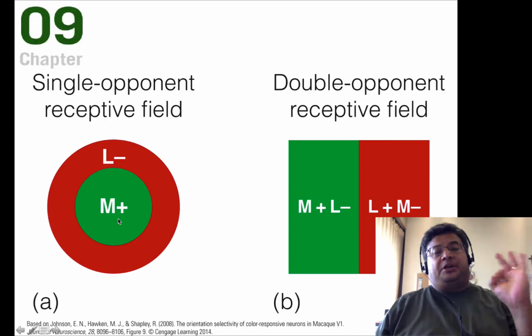If, however, we shine a red light on the outside of this receptive field, the neuron in the cortex reduces its output. And of course, a green light here and a red light here would produce output somewhere in the middle.